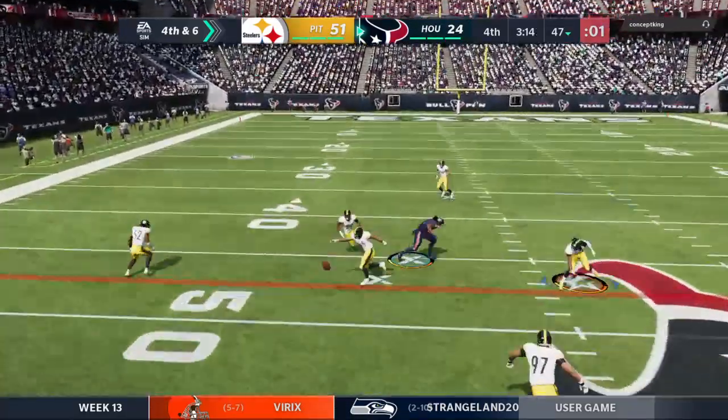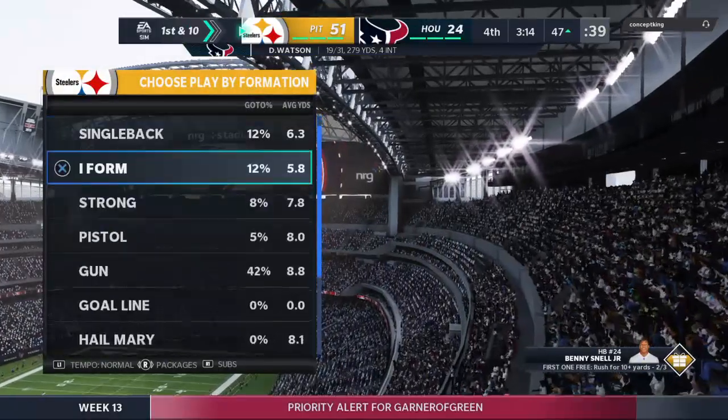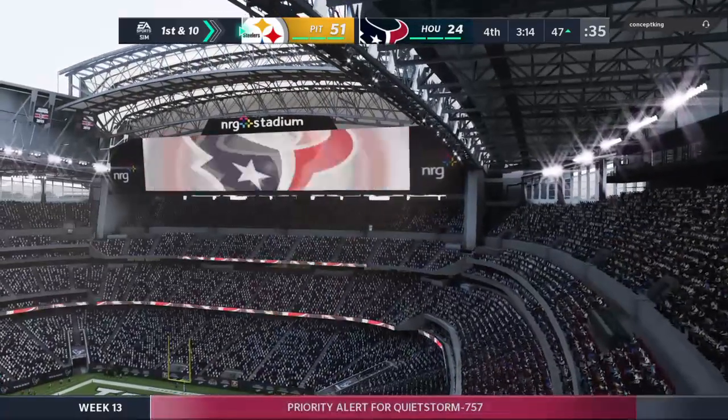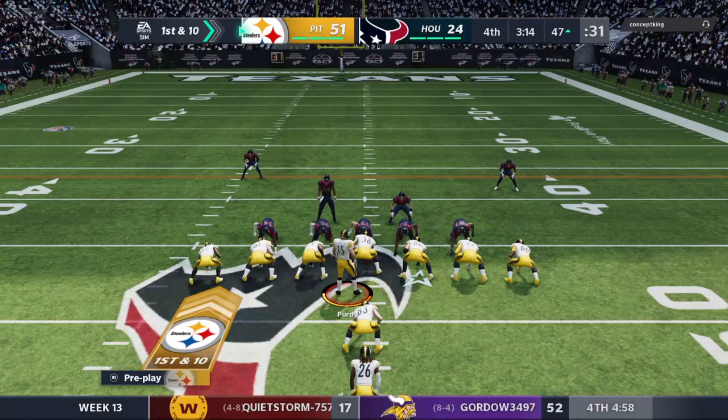They will indeed snap it to Watson. And this is incomplete. Devin Bush, the linebacker, was the one there in pass coverage. Being just short of midfield, they decide to take a crack at it on fourth down. They don't come through. Sometimes it's just showing confidence in your defense. You know that they're good, and they'll take care of you.